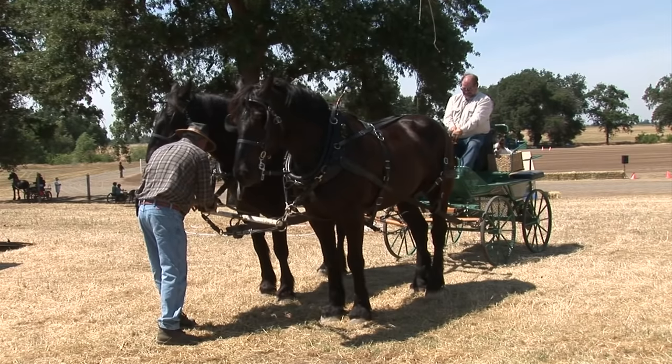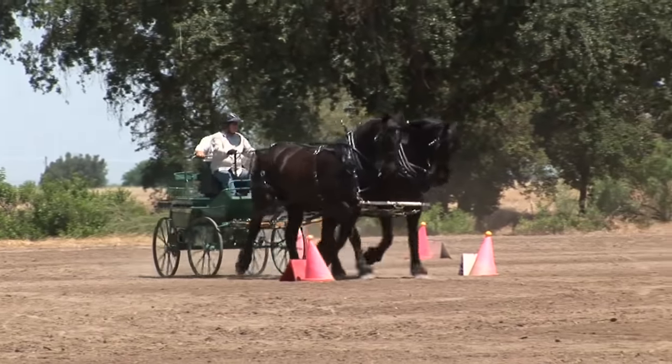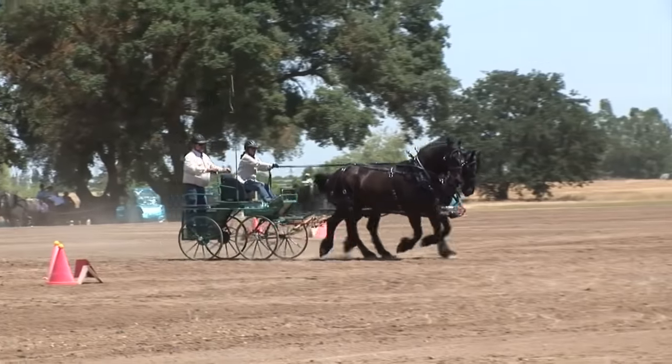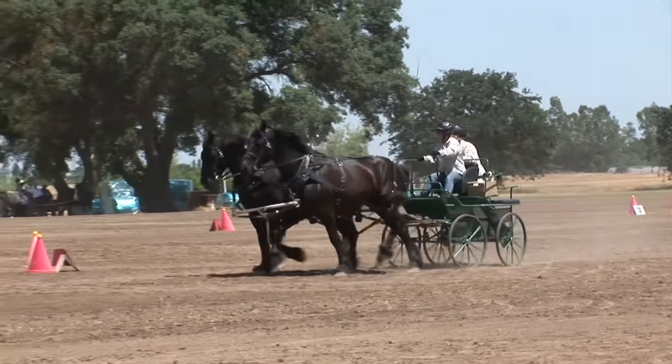So we use these horses in speed events. We use these horses in the finely detailed and quiet work of disabled driving. They do everything we ask of them. They go fast when we want to go fast. They're light in our hands when we need them to be light.